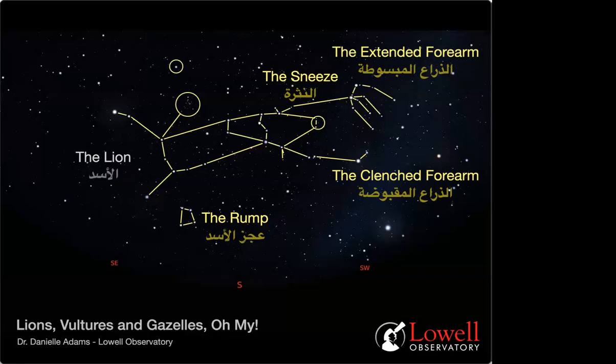To reinforce the notion that many of the Arabian stars had multiple names in multiple contexts, this group of four stars actually had four different names. So in the context of the lion, it's the rump, somehow disembodied from the rest of the lion. It was also called the tent. It was also called the lambs. And then it was also called the throne of the sky raiser, because these two bright stars also had other names. They were called the two sky raisers because they're very bright, Arcturus and Spica.